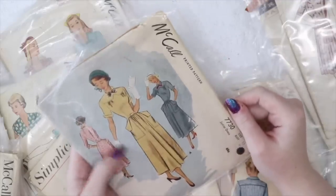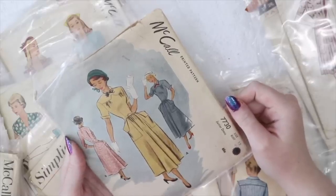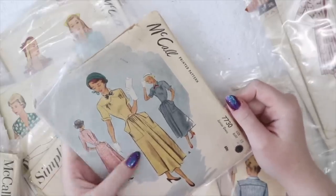And you've got these really large patch pockets on the front, and the top edge flips downward to create a little triangular detail that kind of mimics the collar.